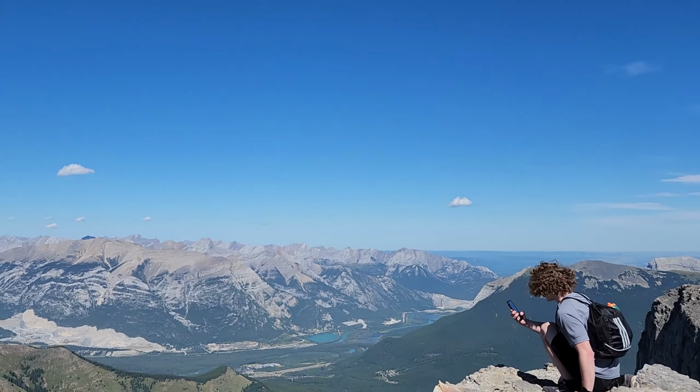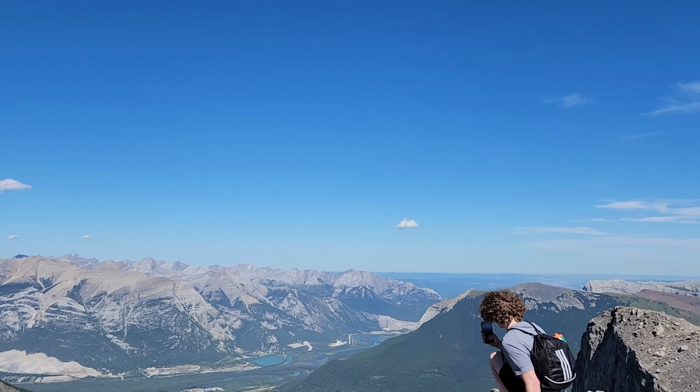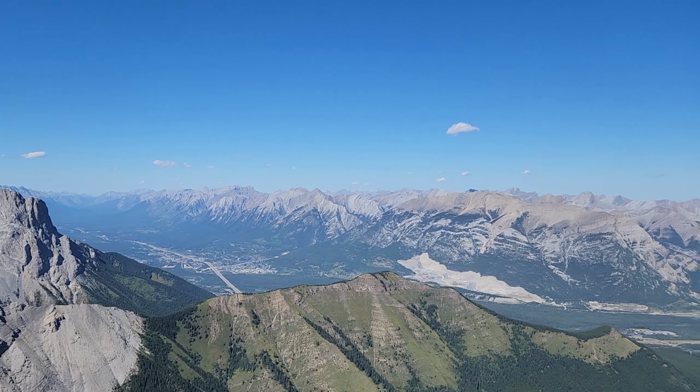All the other mountains don't seem too tall from here. You can see, I think there's Yamnuska in the distance over there, and Hart Mountain is over there as well. And there's Canmore.